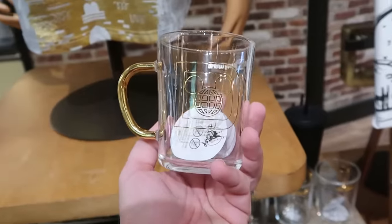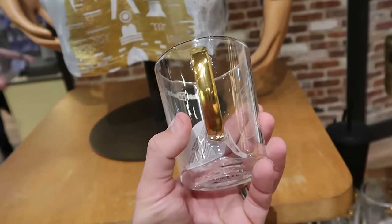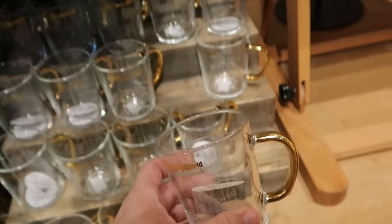And here's a bunch of new merchandise that was just released as well. This is a glass coffee mug with your gold Spirit Jersey logo, the gold handle. It has Cinderella Castle and Walt Disney World on the top. These are $19.99 a piece.